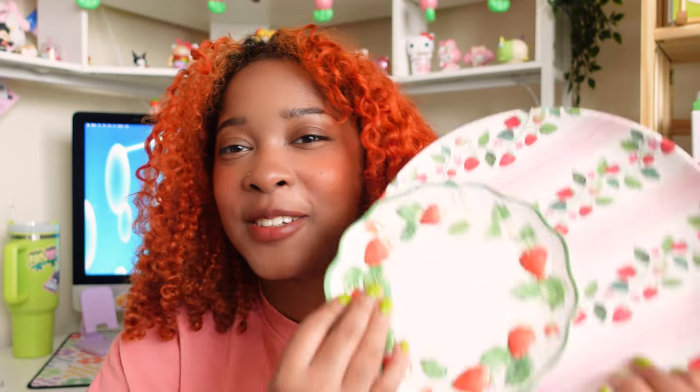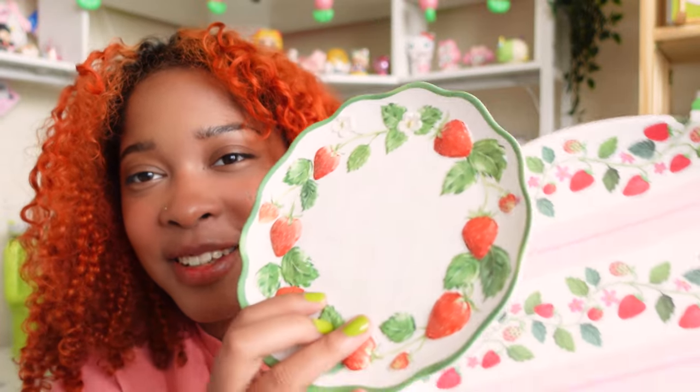We stopped into Marshalls thinking that we might be able to find a little bit of bakeware in there, but that was a huge mistake. It just happened to be next to the grocery store that we went to, so we figured why not just look in there right quick, but we did not find the cake pans. Instead, we found a bunch of strawberry plates that were on clearance. Are they not the cutest thing ever?